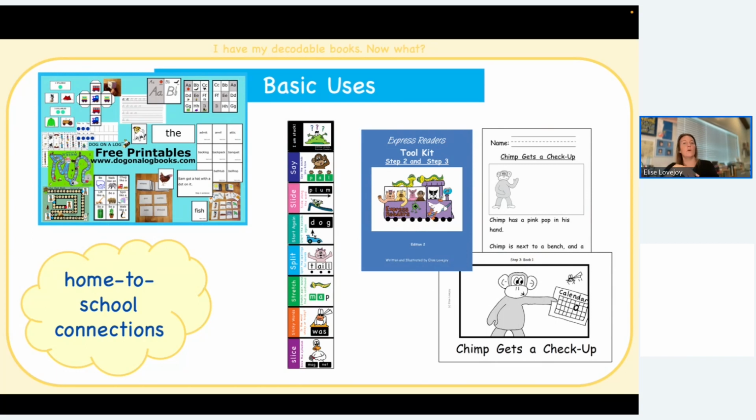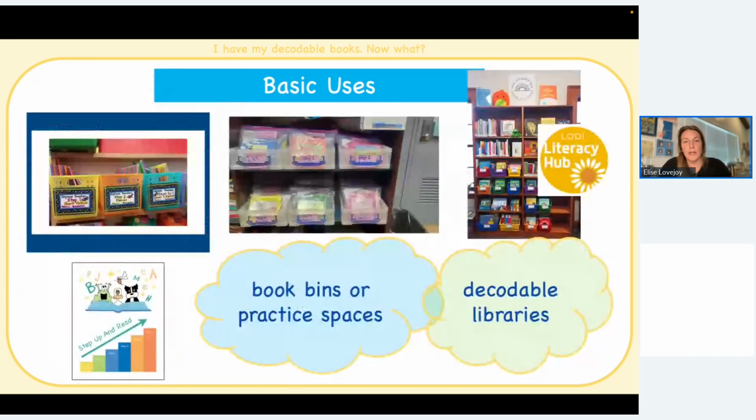Book bins or practice spaces, and decodable libraries. Again, another webinar. I'm really excited. We'll get to have Beth Bevers from the Literacy Hub. She's going to help us understand some of what happens with her library and why that happens. But there are ways to organize books. I mean, we get these books, and now what? Now what do I do?